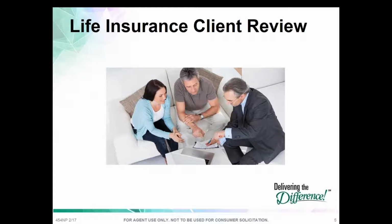Likewise, there's changes with life insurance products over time, and we'll touch on a little bit of that today as far as new benefits that are available, such as chronic illness or critical illness that can be included that can help satisfy another need that they might be concerned about, but again, they don't know where to get it.